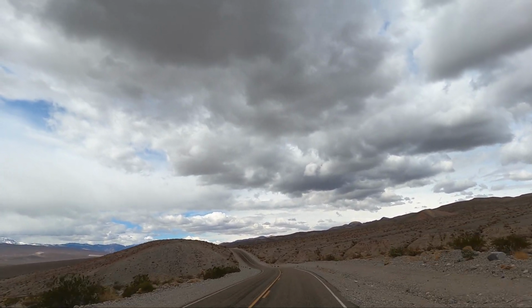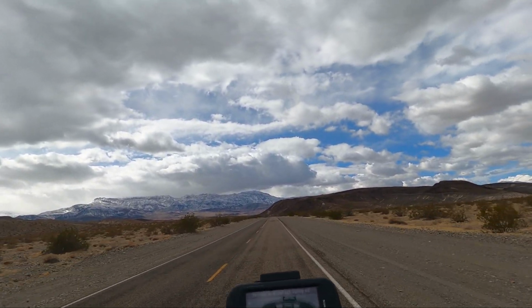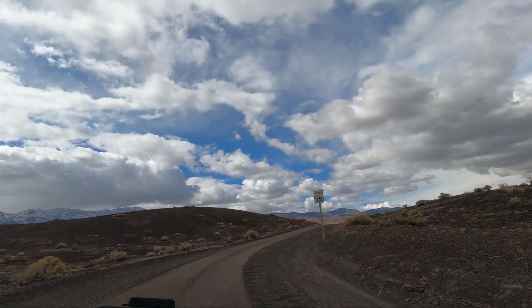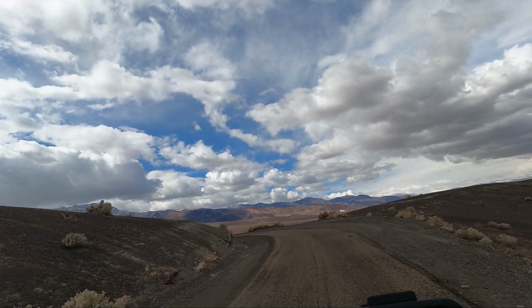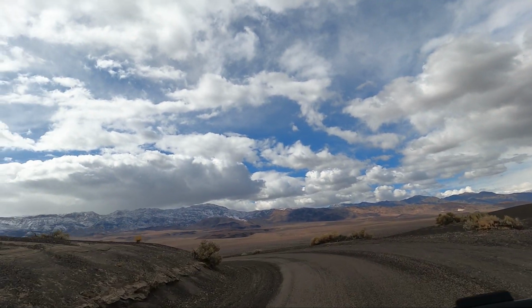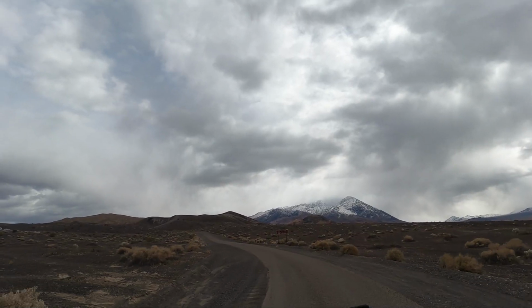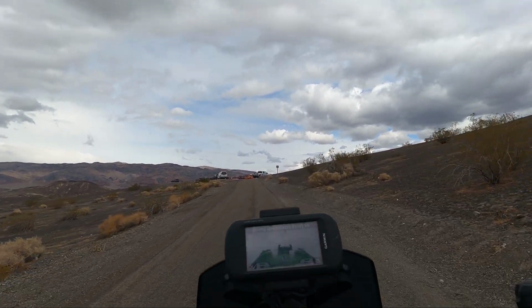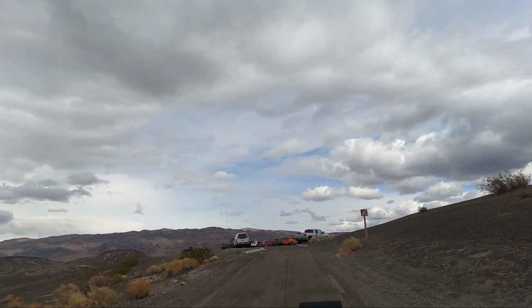other riding situations. Because going to the racetrack from Stovepipe Wells involves a good amount of miles on paved roads all the way to the Ubehibe crater, and riding on pavement is not the best use for a dual sport. So here I am, riding north towards the Ubehibe crater, from where I'll get on the dirt road that goes up to the racetrack. Talking about the crater itself, I did some research.